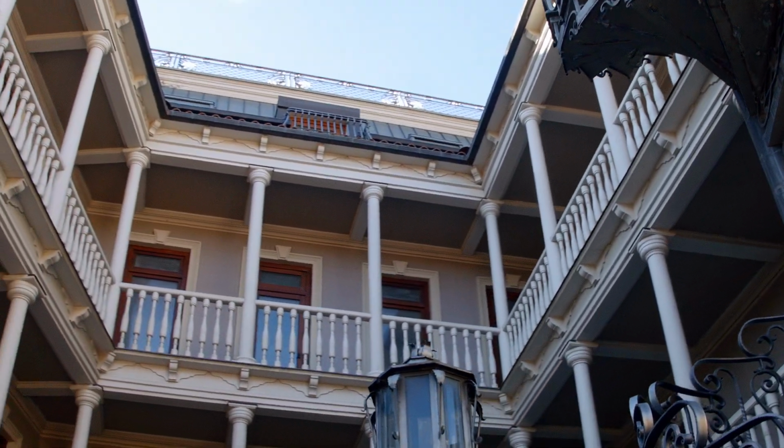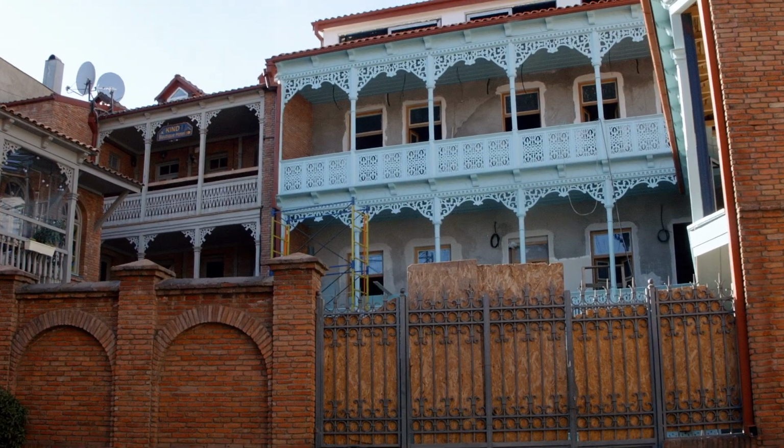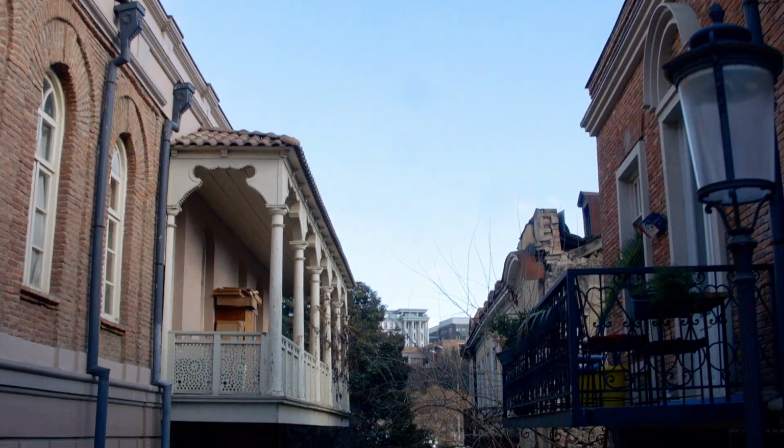The old town is an architectural delight. Wherever you go, you'll see wonderful buildings and their charming wooden balconies. Many of these buildings have now been restored for future generations to enjoy.